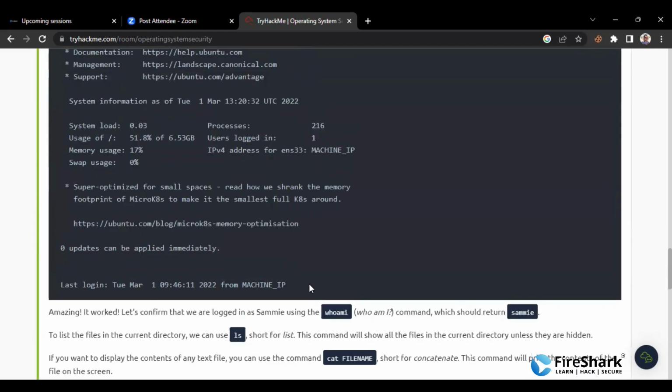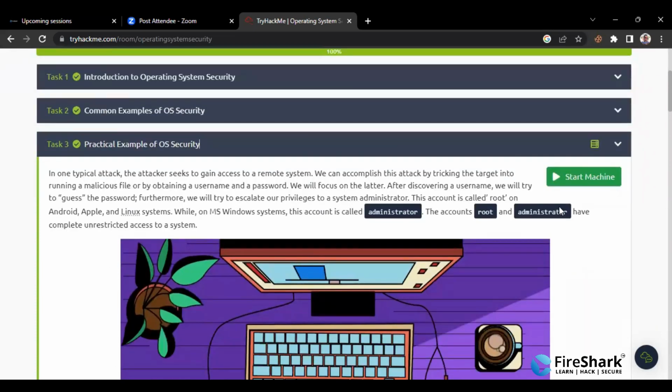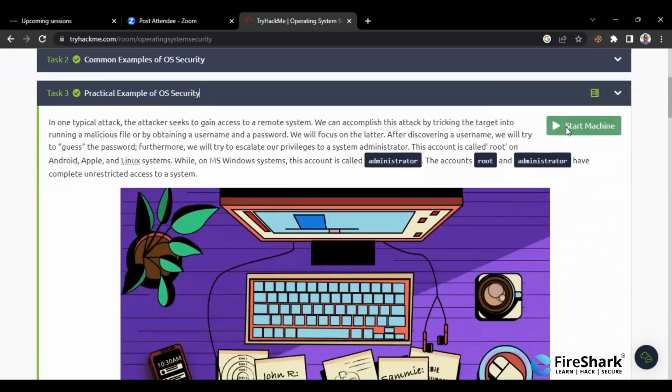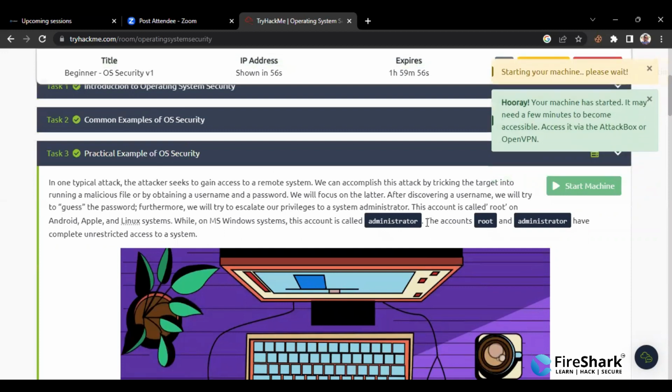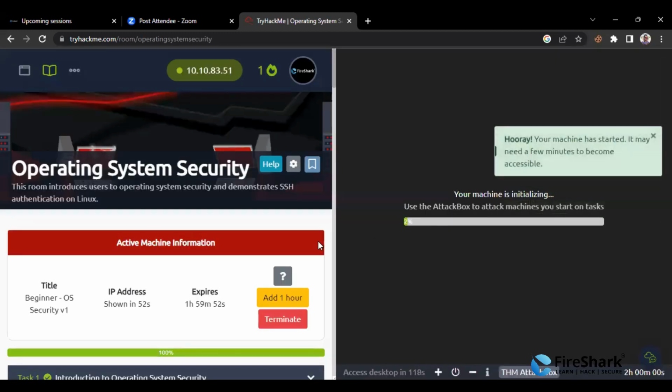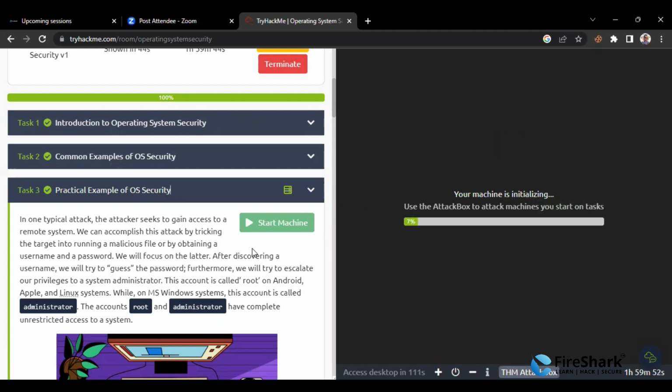Okay, so we will move into the practical example of operating system security. What we have to do is first start our machine and the attack box. In a typical attack, the attacker seeks to gain access to a remote system. We can accomplish this by tricking the target into running a malicious file or by obtaining a username and a password. We will focus on the latter. After discovering a username, we will try to guess the password. Furthermore, we will try to escalate our privileges to the system administrator. This account is called root on Android, Apple and Linux systems, while on MS Windows systems, this account is called administrator. The accounts root and administrator have complete and unrestricted access to a system.